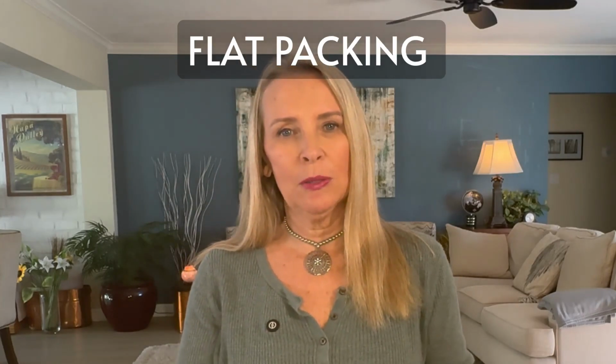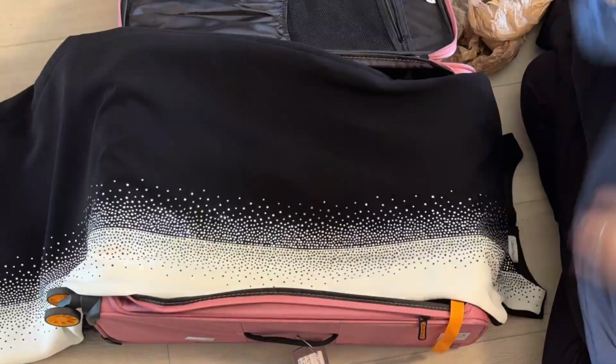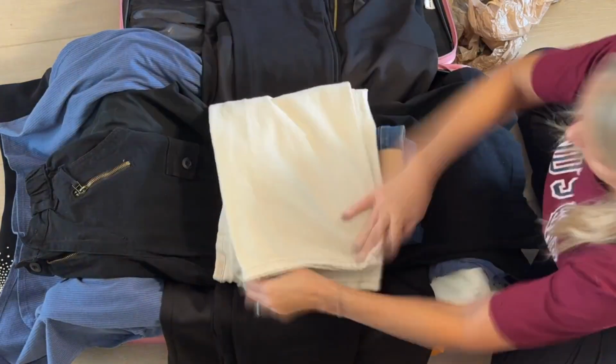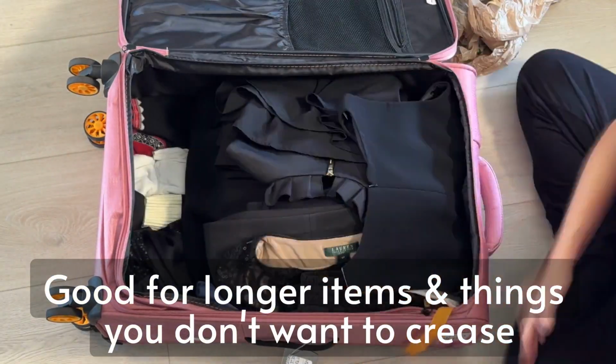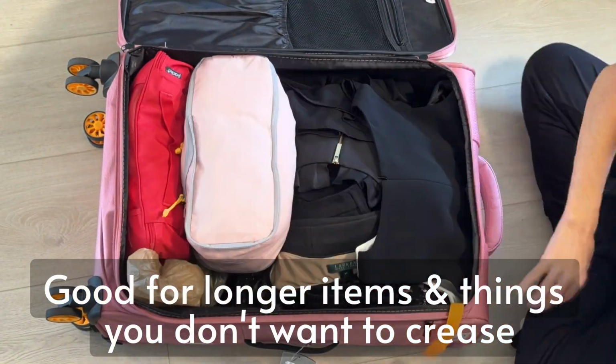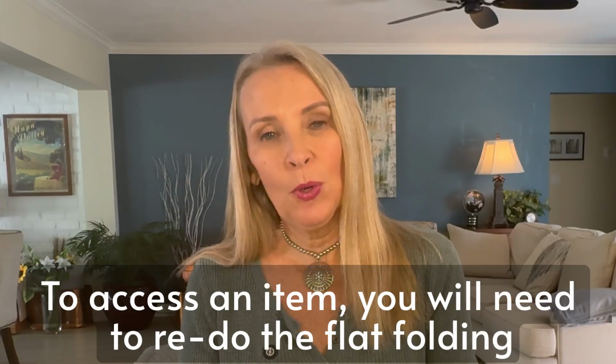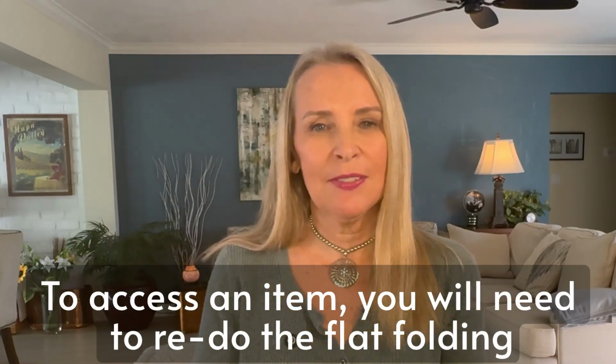The next packing method we're going to look at is flat packing. Flat packing is where you lay your items straight and basically stack them up. You smooth them out and then voila, you get where you're going and your stuff is super smooth. Now, a con against that is, again, it's good for a trip where you only have 1 or 2 stops because you're going to have to get your stuff out to find what you need in these layers. And it will require you to repack, kind of similar to folding.